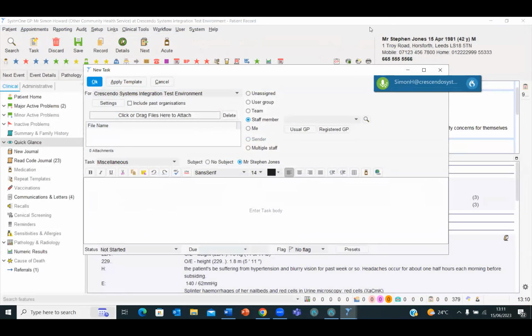Jody, new paragraph. I have just sent a draft medication letter to you for patient Mr. Stephen Jones. New paragraph. As a matter of urgency, could you please review and edit the text where appropriate, then send back to me for final review and sign off. New paragraph. Many thanks indeed, Simon.